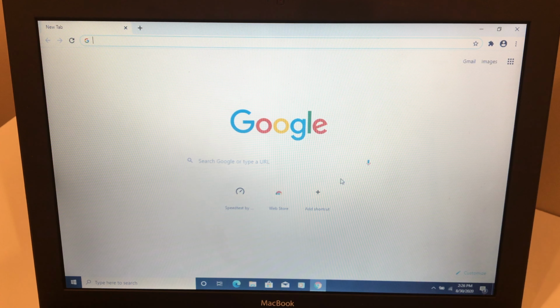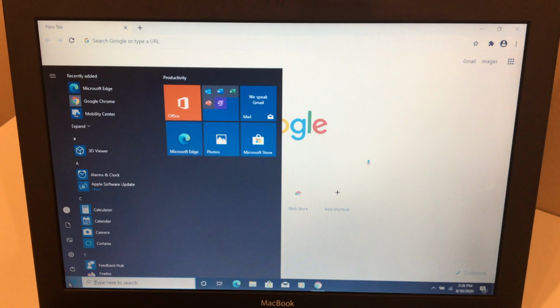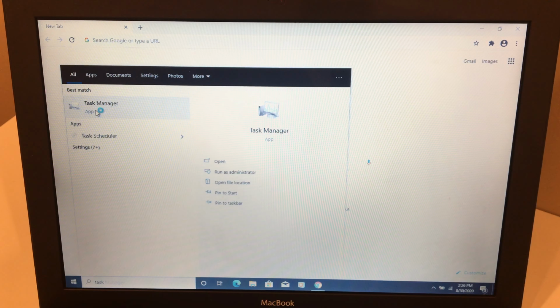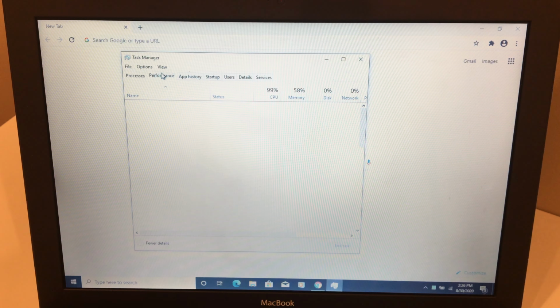Here we are in Chrome, and you can see that did not take that long to load up. Now, we are using a 5400 RPM mechanical hard drive with only 2 GB of RAM, but you can see it's really not that bad to load. And let me just go ahead and load up the Task Manager. So you can see we have Task Manager here. Let's go into that. And you can see the performance.